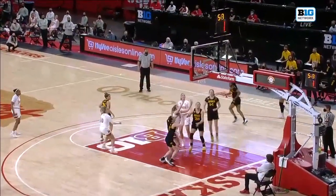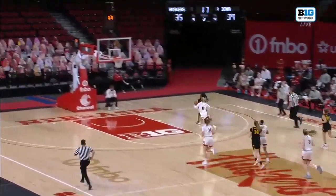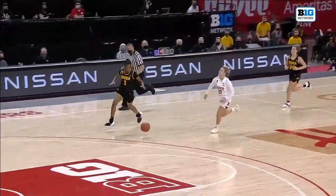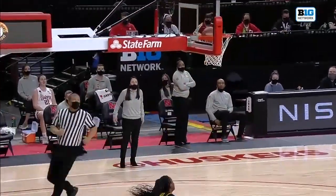Caitlin Clark, always aware of what's going on, sees Taiwo running the floor, and Taiwo uses that speed to get to the other end. Finishes before time expires. Officials are going to take a look at this one, but there's no question. This beat the shot clock, beat the game clock, beat the halftime horn. And that's almost like a poster.